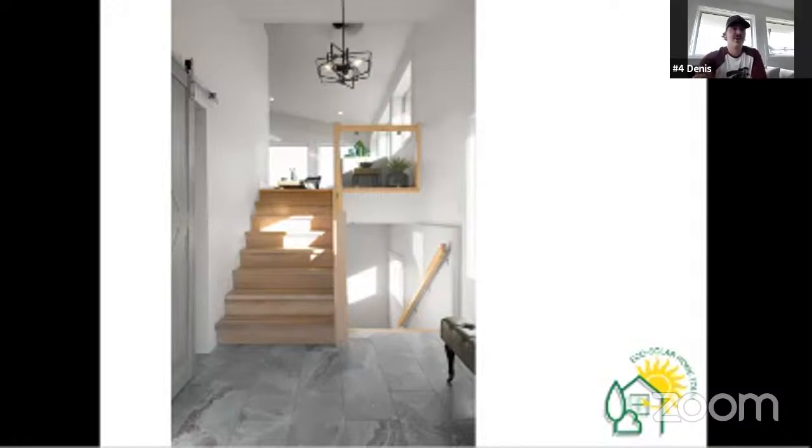So cost wise in comparison, the equivalent house built just to code would be, I would guess, roughly $70,000 less expensive, maybe, well, probably closer to the $60,000 mark. And almost all of that cost comes because of the geothermal and the solar array.